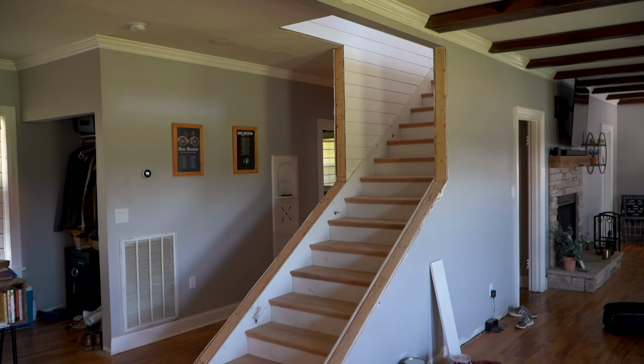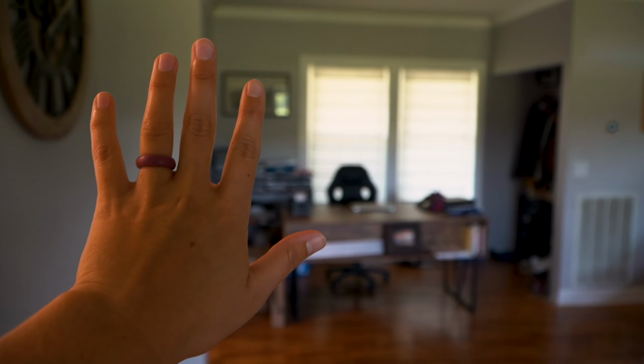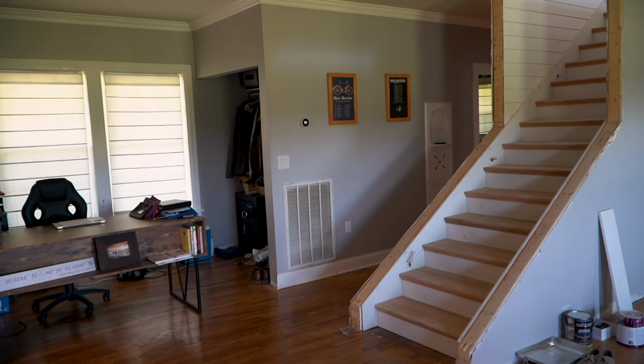So believe it or not, there was a wall right here that separated these two rooms, and we knocked that out completely. We have footage of that, so we'll insert it here. In the words of Chip Gaines, it's demo day.